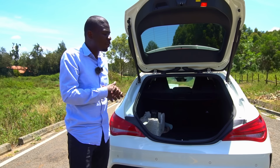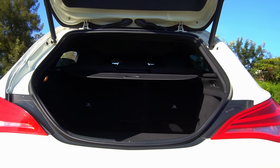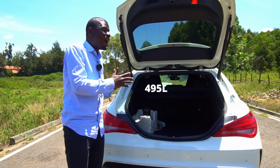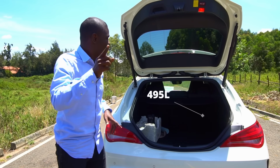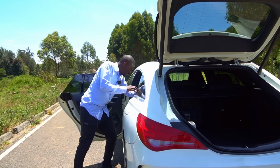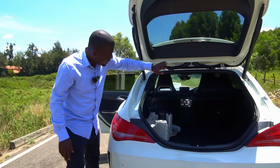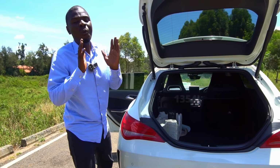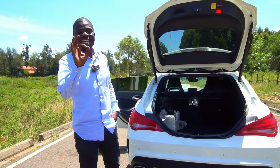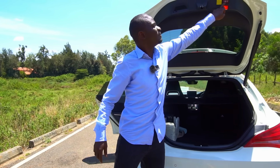So if you buy this car in the configuration of a sedan, what you get here is 470 liters of boot space, but what you have in the shooting brake is an extra 25 liters of boot space, so you get 495 liters of boot space. And it doesn't stop there, because if you fold the seats down, both the rear seats can go down, you get 1354 liters of practical boot space in a hatchback kind of looking Mercedes-Benz. Tell me where else you get that.